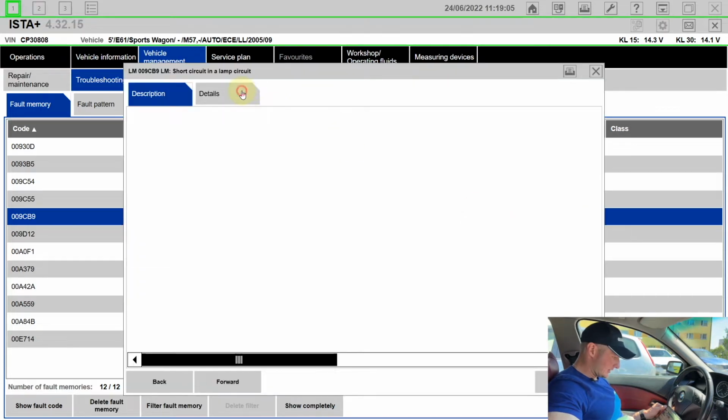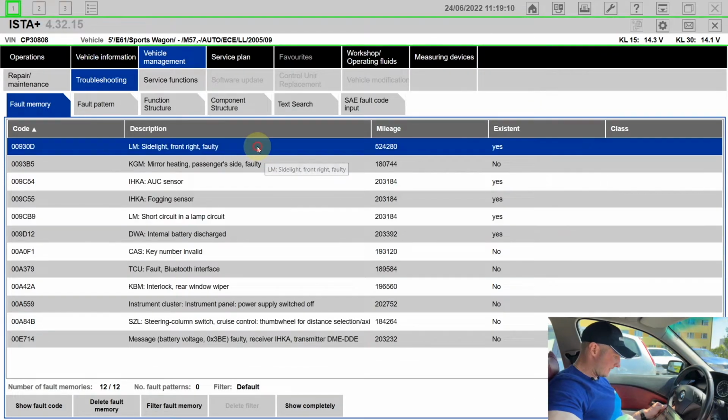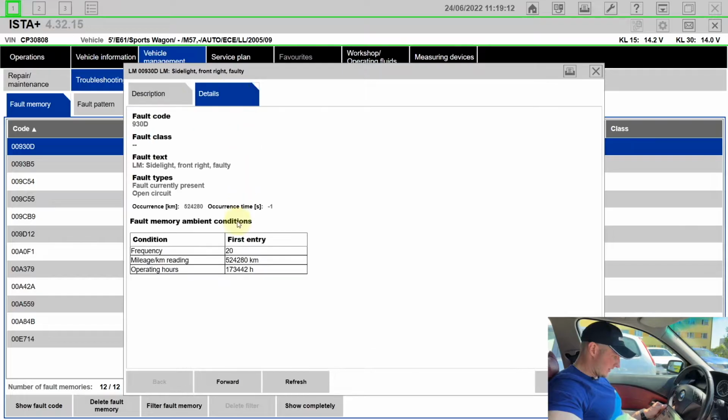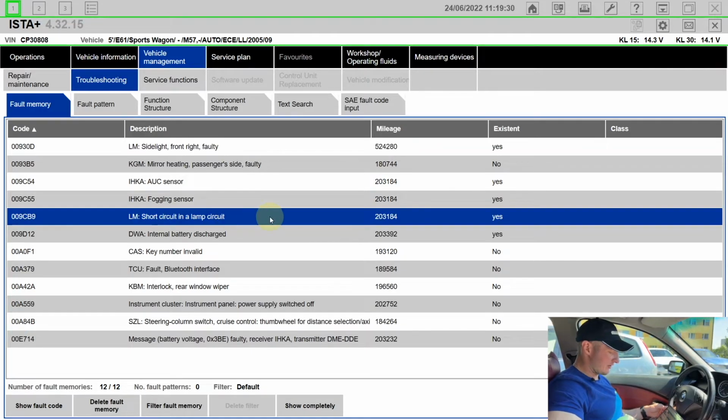Double click on that and we can see, okay, at the moment it has occurred only one time according to the ISTA, and in that error it's 20 times. But believe me, when we connect with the Tool32 we'll see a whole different picture. And actually we have only 2 errors with the lighting ECU, so we have confirmed via the diagnostics that we have a short circuit error present. So now let's go to the Tool32 and fix that error finally.